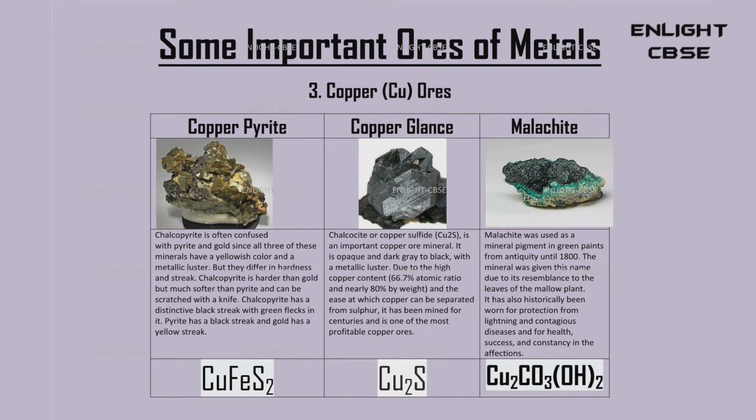Chalcopyrite is often confused with pyrite and gold since all three of these minerals have a yellowish color and a metallic luster. But they differ in hardness and streak. Chalcopyrite is harder than gold but much softer than pyrite and can be scratched with a knife. Chalcopyrite has a distinctive black streak with green flecks in it. Pyrite has a black streak and gold has a yellow streak.